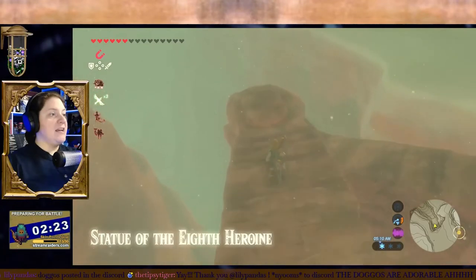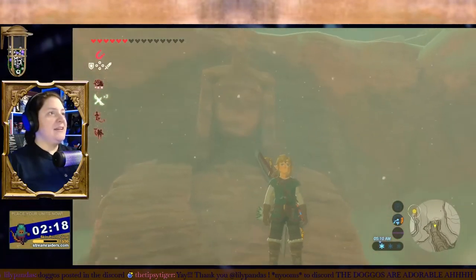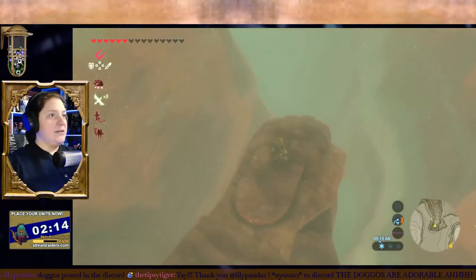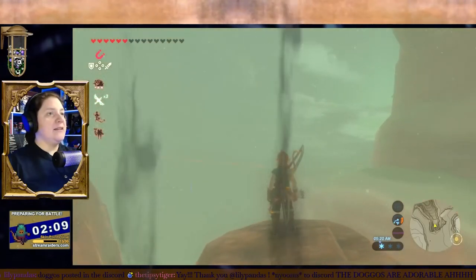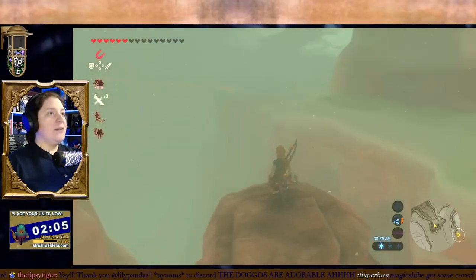Oh wait, is this the statue? This isn't a statue. This is more than a statue. Holy crap. This is a whole heckin' cave design. Look at this. Thank you for the earthquake, Magic Sheep.